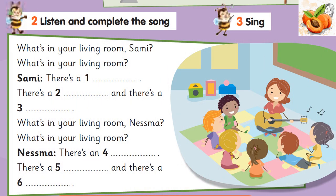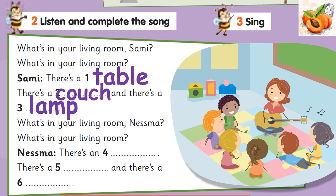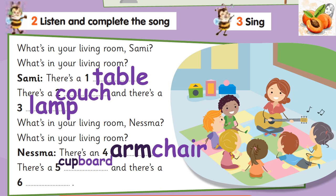Listen and complete the song. What's in your living room, Sammy? What's in your living room? There's a table, there's a couch, and there's a lamp. What's in your living room, Nesma? What's in your living room? There's an armchair, there's a cupboard, and there's a television.